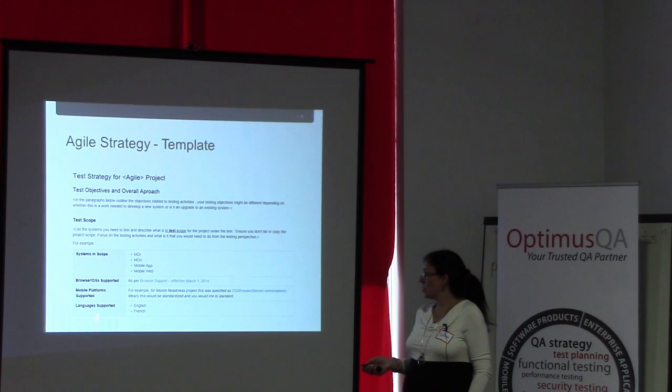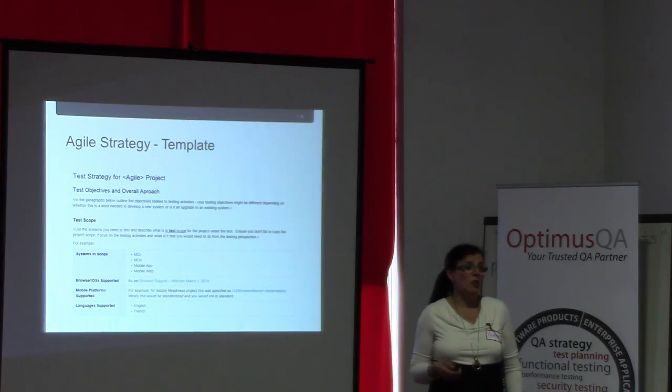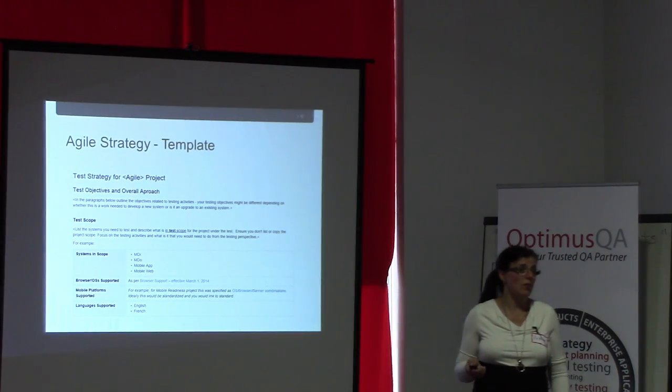And then we talk about which languages are supported. As you can imagine, not all projects might be in English; some are in English and French, so we need to define that.